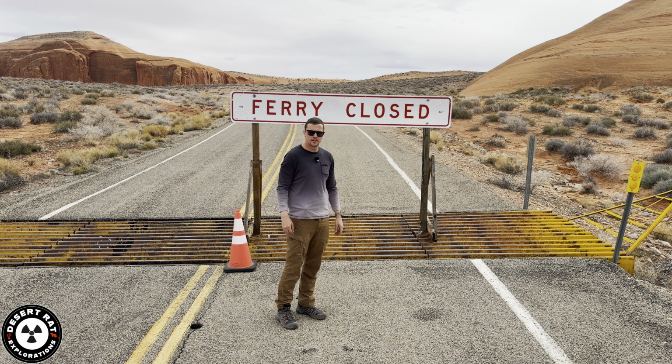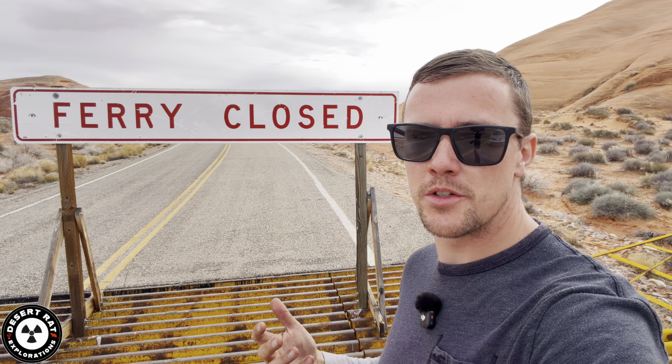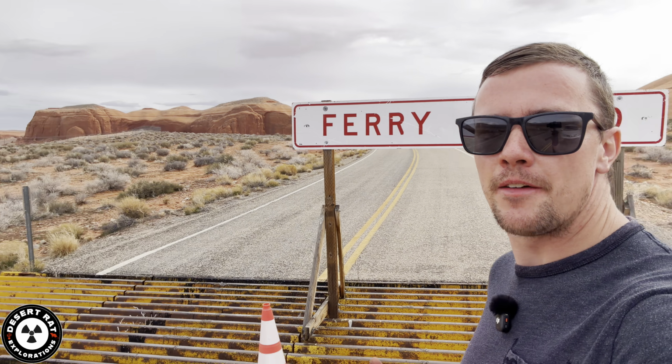Well, that's lame. I wonder if the Charles Hall ferry is actually down there. In 2023 it was, I'll show you here. But I don't know if they ever pulled it out of the water and that's why they closed the road or anything like that. But obviously you could go through, but Park Service probably doesn't want it.